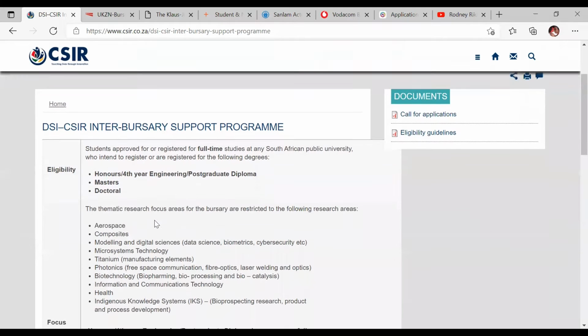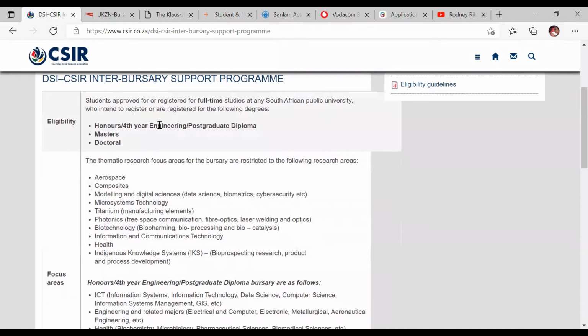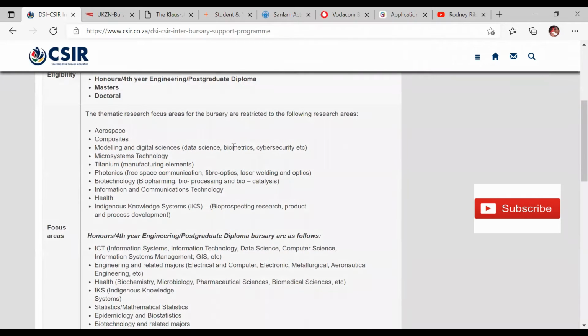This is for students approved for registering for full-time studies at a South African public university. We intend to register or are registered for the following: honors or fourth year engineering, postgraduate diploma, master's or doctoral degrees. So unfortunately, this one is not for undergrad. The research focus areas for the bursary are restricted to the following areas.